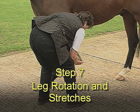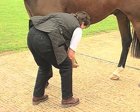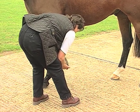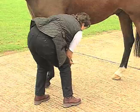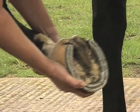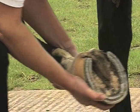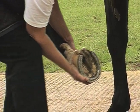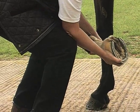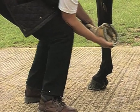With the leg rotations, start with your feet at a 45-degree angle to the back of your horse, with your feet spread hip distance apart. Lifting the foot up, hold the fetlock in your left hand and the hoof in your right. Keep that joint straight. Then create a circle with your ankles to the left, to the right, and then in a figure of 8. Keep breathing all the time.